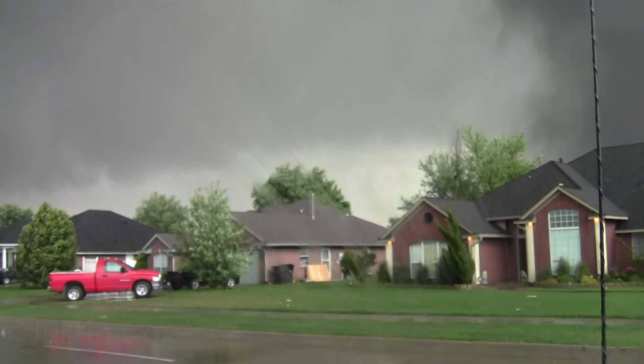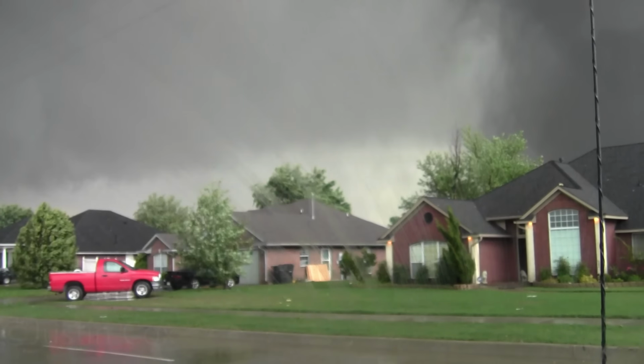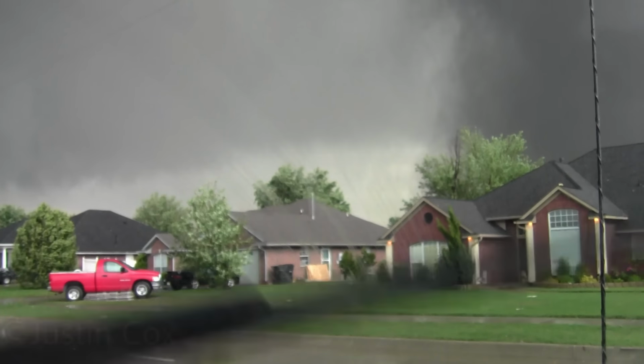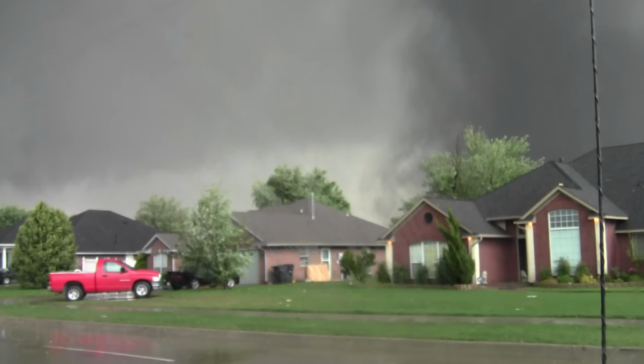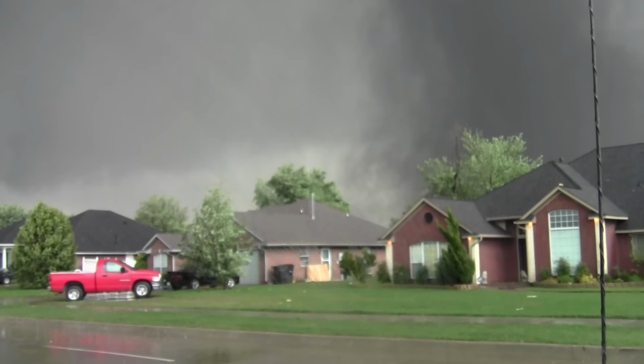Look at that. Right back into housing conditions and more of the residential part of town here. And look at that power flash on the far right of your screen. If you look in there, take a look at that. It's way out there. So the wind in front of this thing has got to be just ripping. So this thing is definitely something not to play with.